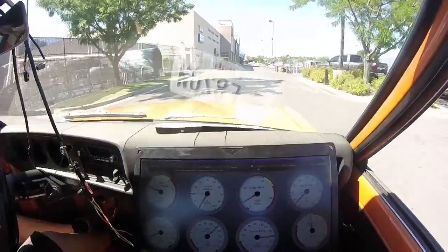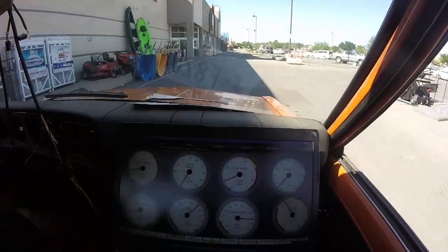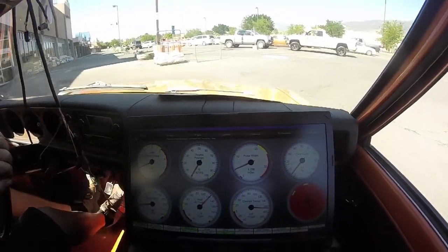Oh, we still have that wire dripping. Oh, hanging down. Trying to avoid the speed bump. Take the wire off that anyway. I don't know if that's the reverse light or the other one.